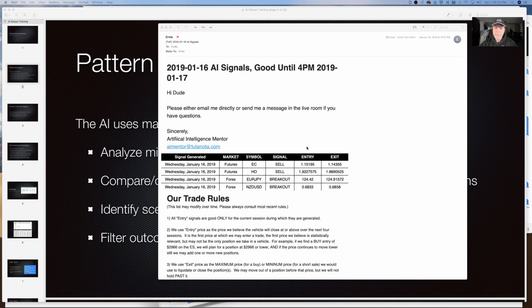Sometimes we put out none. On average, I would say we get around 8 to 12 trades a week that trigger. We get 30 or 40 setups that we send out, and only a little over a third of them actually hit.